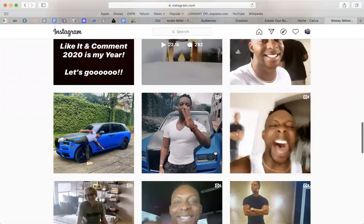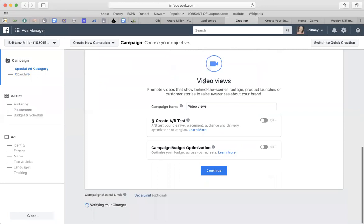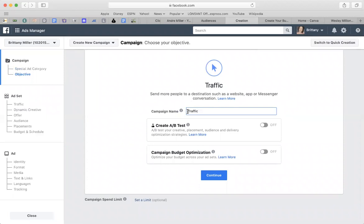Now, here's one of the reasons why we want to go on here: he's already on there. So we're going to advertise on there, because Instagram is going to direct the people who are more interested in what he is selling. Stay with me here. After we discovered what we're going to be doing, we're going to do traffic. So let's type in Wesley's traffic. Nobody's going to see this except for you. Then we click continue.